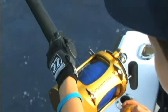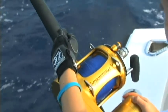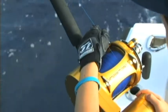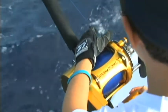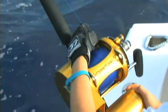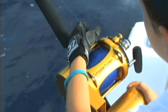It's best if you're going to work with these types of diamond braid or other products, you want to make sure you wear gloves, because even with gloves, it can mess you up. So you've got to really pay attention when you're using this kind of line. Fishing here in the Gulf Stream, the current pushes you to the north most days, so Bill's having to move the boat forward while we bring this fish up to keep that belly out of the line.